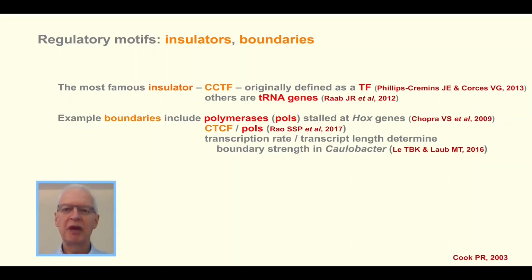And in a beautiful paper on bacteria, boundary strength was shown to be directly related to the transcription rate of the promoter at the boundary, with transcript length determining the strength. And that paper also ruled out many other possible interpretations of how they work.